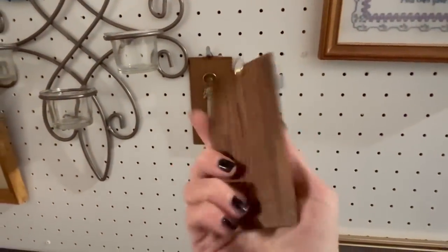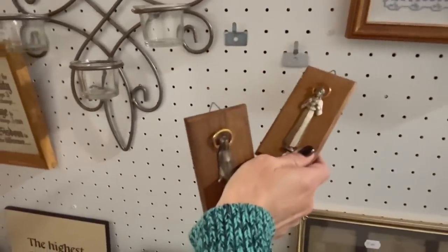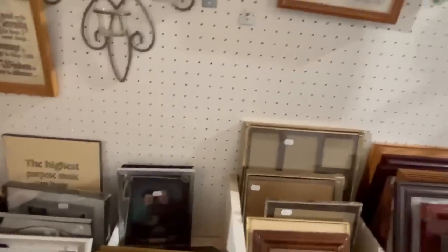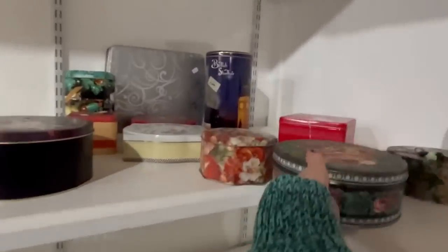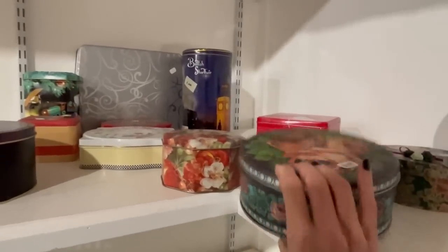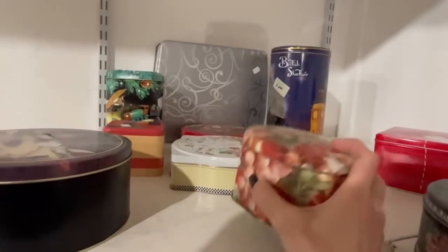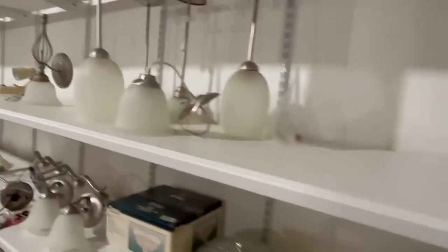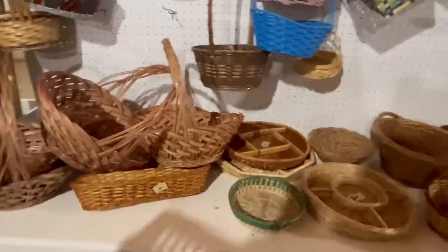Little wall plaques. Those are cute. $2 each. It's a little bit dark up here. A little sparse up here too. A rose tin, not really the rose tin type I collect. No amazing lamps today. Some baskets.